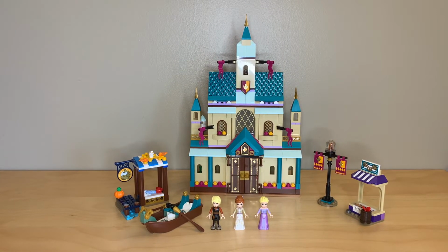Today I'm reviewing the biggest set that LEGO made for Frozen 2. This is set number 41167, Arendelle Castle Village. It has 521 pieces and it retailed for $80 when it released in October 2019. It is still available, I don't think it's been retired yet, and it includes 3 mini dolls, 2 of which are exclusive. So let's get started by looking at those.